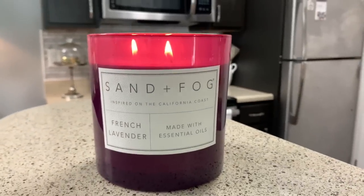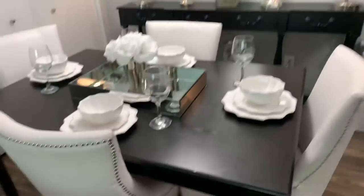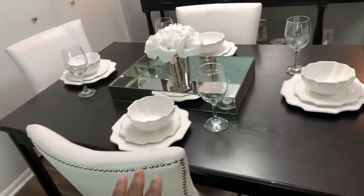That was $12.99. I got that from Marshall's. Perfect color. My chairs I got from Facebook Marketplace. $200 for all of them. Table was like $50, Facebook Marketplace.